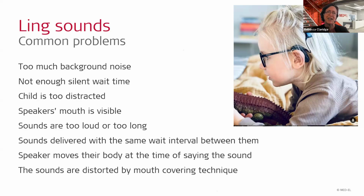If you look at this picture here of this little person who's holding the dinosaur, that looks great. Maybe you want to give the child something to play with while you're delivering the sounds. This child clearly has got some tactile input from the toy, maybe also visual input. They're very attracted to this toy. That's going to be too distracting. They've got visual input, they've got tactile input. The addition of an auditory input might not be distinct enough. So we really want to minimize input at the time of the delivery of the sound.